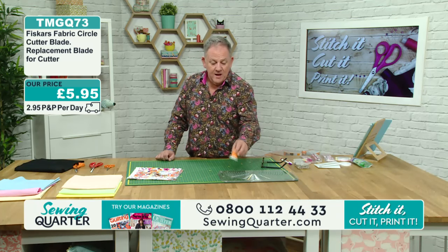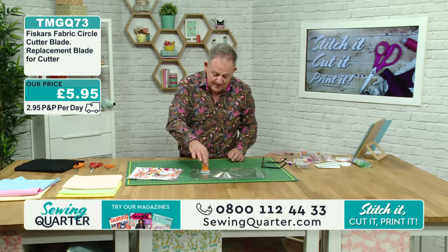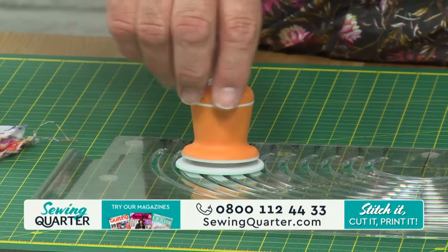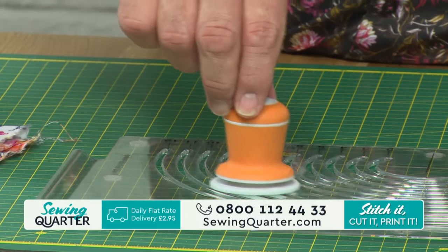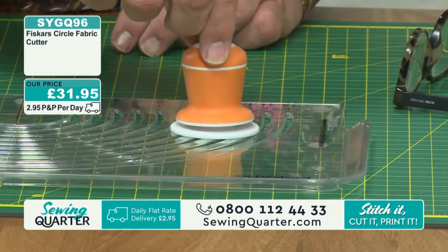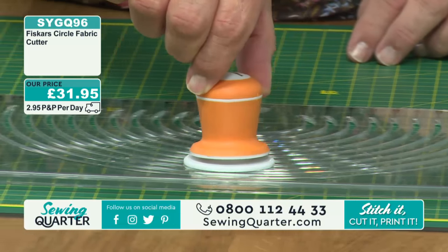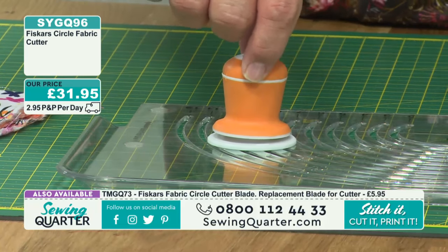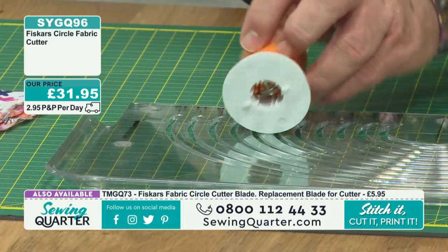Circle cutter, and then, of course... Now, the other thing I meant to tell you when I was showing you, and I'll just do it here quickly, is when you press this down... Right, I twisted my hand round. You don't need to do that, because it swivels, look. So you can actually keep your hand in exactly the same place, all the way around. So you don't need to twist your hand, you see. So the Fiskars cutter, this and this, are £31.95. And then the replacement blade, which is inside there, is £5.95.